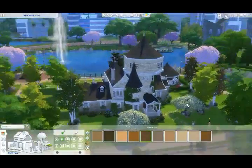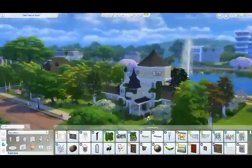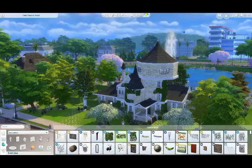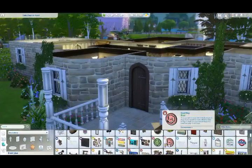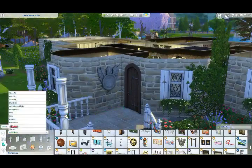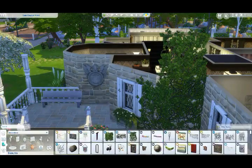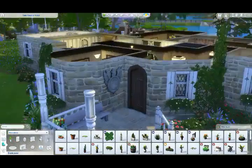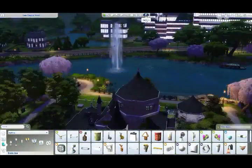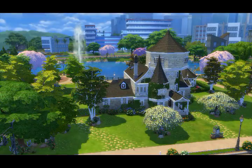And here I've gone around and I'm going back, just adding a little bit more ivy, just to make it look a little bit more how I imagined it. And we do a little bit to the front porch here before we head for the screenshots. A couple of tubs of flowers. Again, I think those flowers came with the Pets expansion. And here come the screenshots.